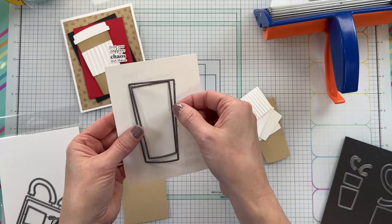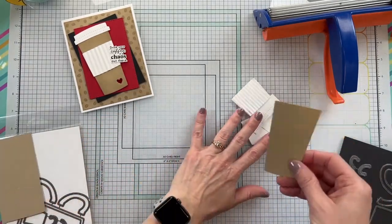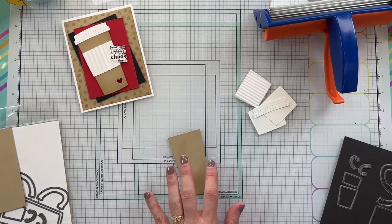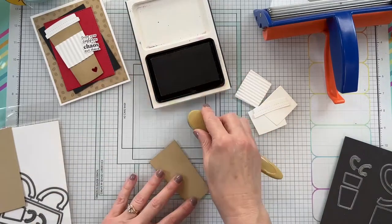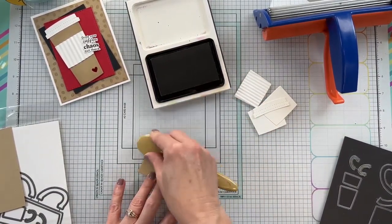I just wanted to show you that I did use this outer piece to make the shape of this cup. I went ahead and die cut it ahead of time because I knew we were going to be doing a few things today, just to get it done. And I like to give dimension, especially when it's a toffee cup like this. I like to add a little bit of extra toffee to the edges.